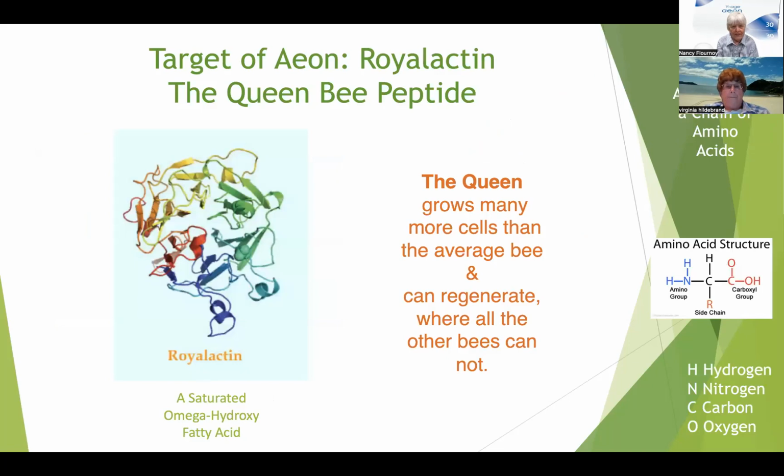So the Queen Bee Peptide in the scientific literature is actually called royal lactin. Royal lactin. So the royal, of course, is connected to the queen bee. And this is a picture of it. It's just this long curly chain of amino acids.